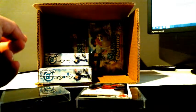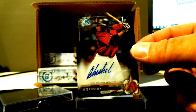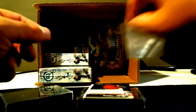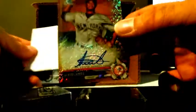Next up, for the D-backs, a base auto, Jazz Chisholm. For the Phillies, Alberto Tirado, base auto. And we've got a gold for the Yankees, Albert Abreu, gold shimmer, 3 out of 50.